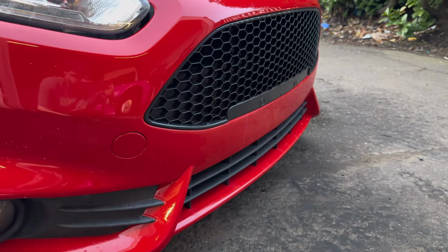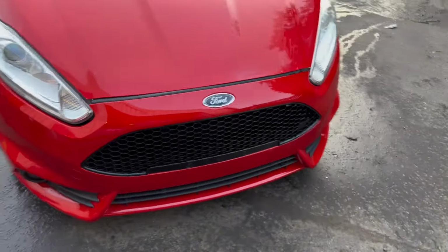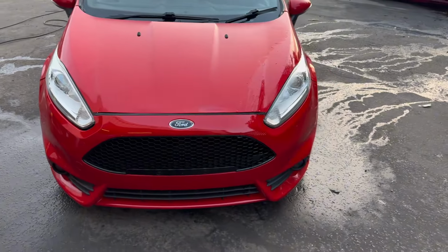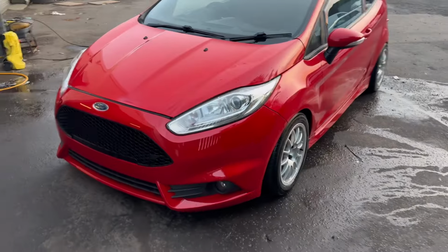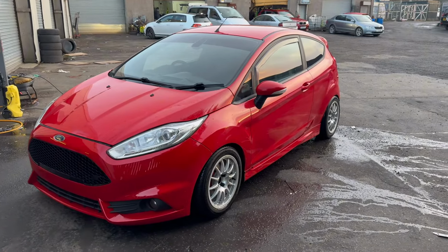We need to get a delta grill or something to sort that out, and I need to get some things to sort this panel gap. Half of it could just be the fact that the bonnet's wrecked, but slowly looking less and less like a category car.